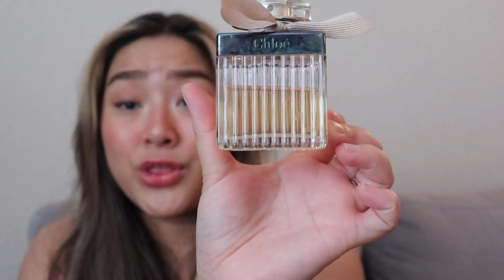You can tell it's old. I think I've had this since high school. That's the only thing I kind of wish didn't happen, but the metal tarnishes on these Chloe perfumes. I wonder if there's a way to prevent that, but I'm not sure. But anyways, I only went through maybe a third of this bottle, but it smells so good. It has that sweet yet fresh scent to it.